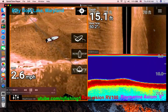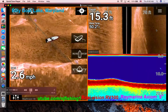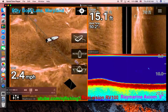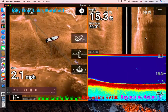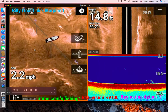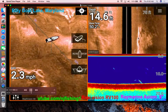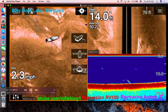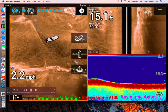So you see the dark area, that's the shore. That's the rock above the water line on my right, 75 feet. Okay, there's some action over here. Not sure if that's a rock or whatever. Oh yeah, see, there's some, and some fish over here. Well, 3D is not showing anything, so that may just be a tree stump or underwater rocks or something. Let's roll back to that to see.